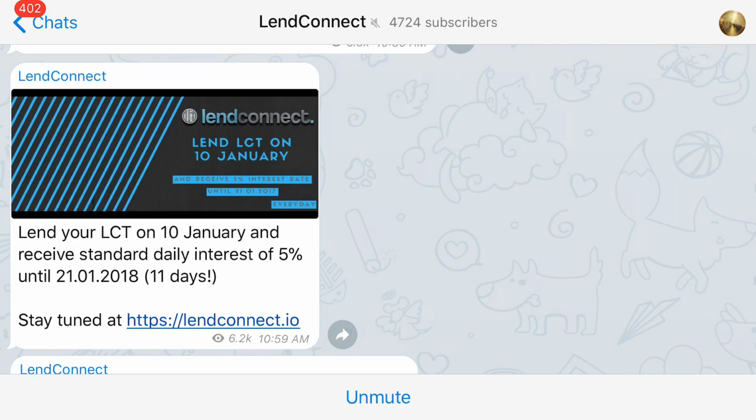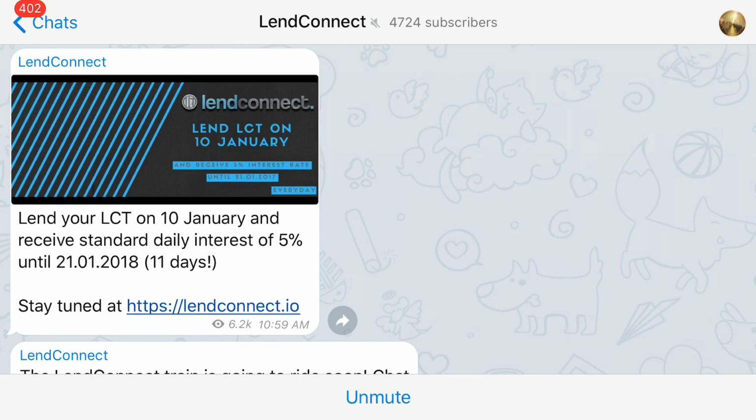Lend LCT on the 10th, and you'll receive a standard, right? I can't zoom in, but standard of 5% until the 21st, which is 11 days. So they're pretty much saying if you do the lending program, no matter what you put in, they're going to give you back 50% of your money instantly, which is a great thing. That's awesome, you know what I mean? 55% pretty much you're going to get back in 11 days. Now, I don't know how to withdraw or how to exchange. I don't know anything outside of that, but that's what they're pretty much guaranteeing: 55% in 11 days.